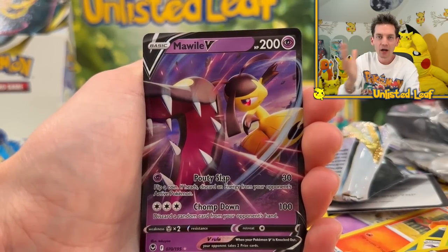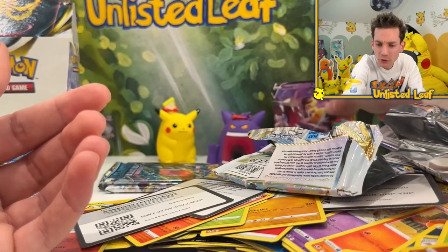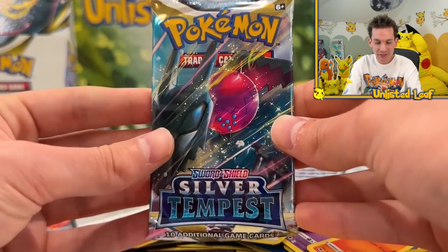I have every Full Art card known to mankind. I swear, this is number what, 542? I think they doubled up, like they accidentally gave me more Vs than they're supposed to. Who's opened a booster box? Did you get 7,000 V cards? I'm sorry, Mawile. Second last pack. I'm just getting a bit nervous.